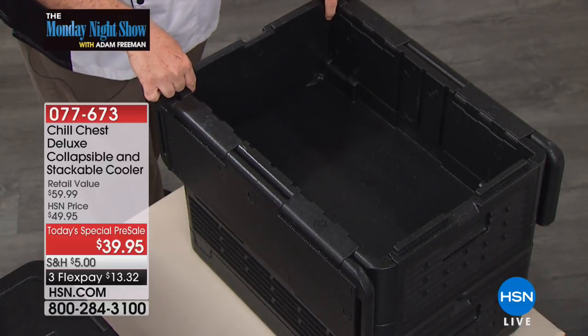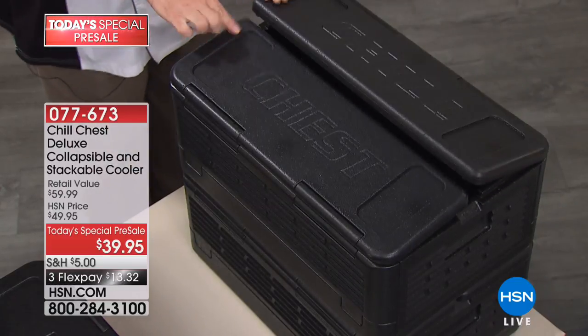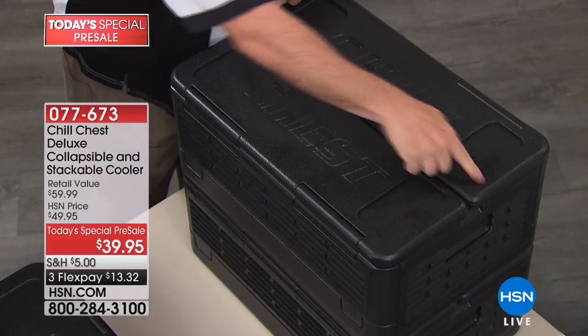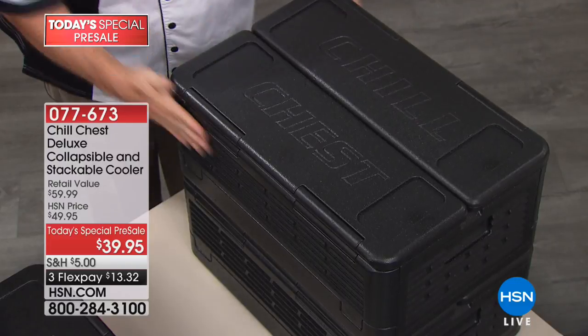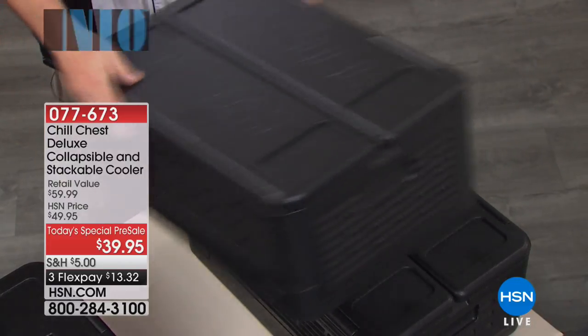Watch this. Two on either side, snap into place. Nice and sturdy. There's two on that side when you put it together, and when you put the lid on, 1, 2, 3, 4. Boom. You are now literally capturing all of that air inside. And boy, you want to talk lightweight. Go check out the cooler in your garage and see if that can happen.